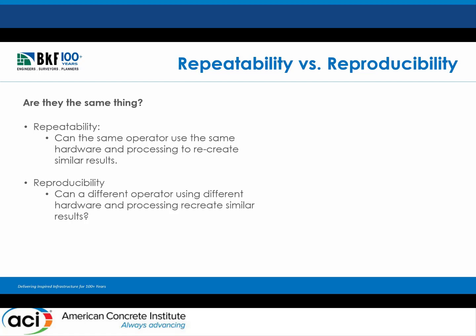So repeatability is, can the same operator using the same hardware and processing recreate the same results? Can you get the same measurements? If I come out and measure today that point over there that I'm talking about, and I come out and measure it tomorrow, am I going to get the same results?